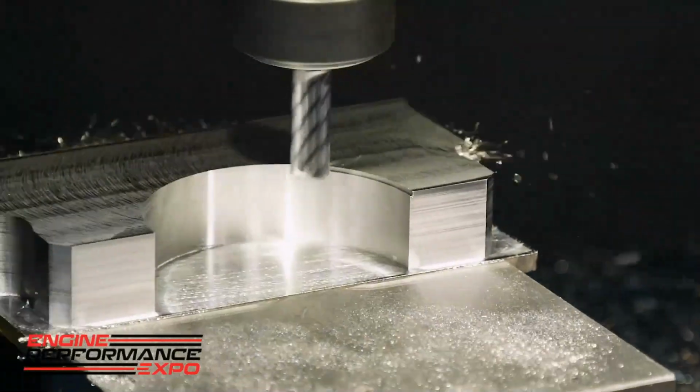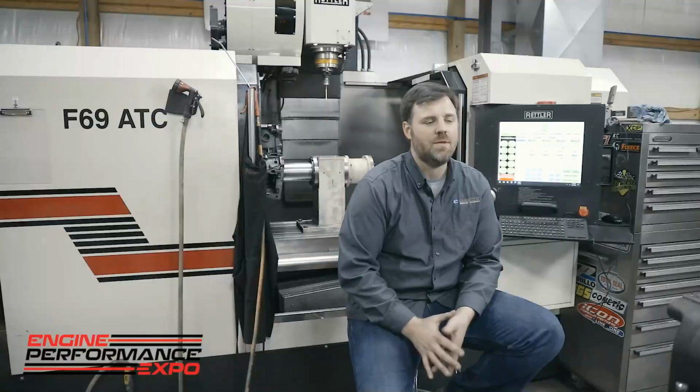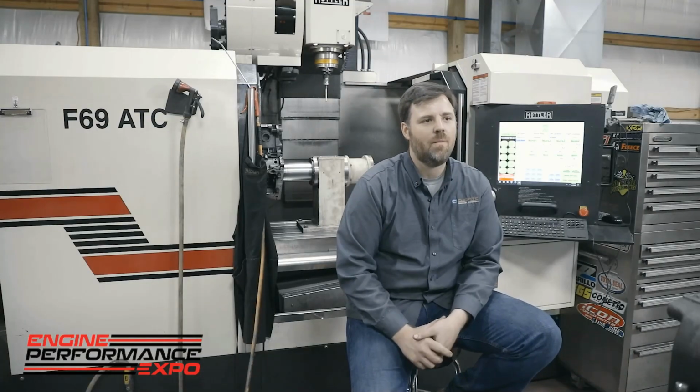Welcome back, guys. We're back at the F69 ATC Rottler machine. And now we want to talk a little bit about what makes us different with block machining. Just as it is when you're building a house, you want a great foundation, because anything that you do after that, it really doesn't matter until you have a good solid foundation. Anything else would be to no avail.